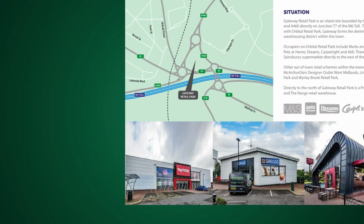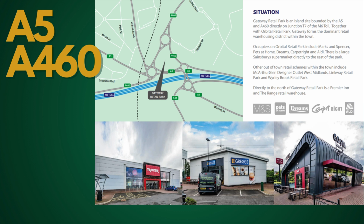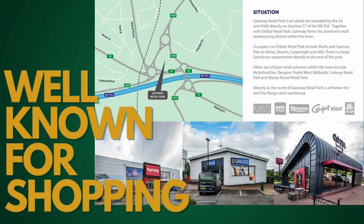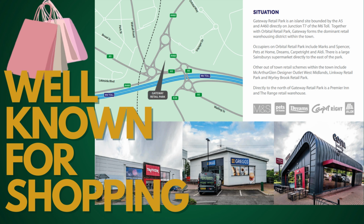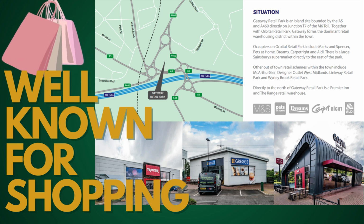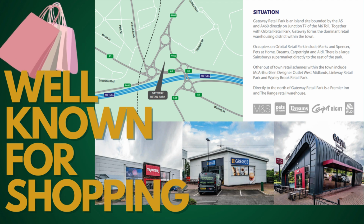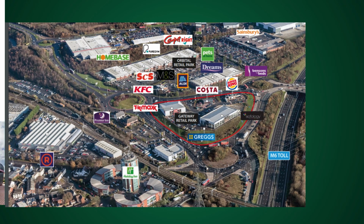The site itself is very prominent and sits along the A5 and A460 road. The majority of the site is visible from the road, and these junctions get a lot of through traffic. The locality is well known for out-of-town shopping with nearby stores, including Marks and Spencer's, The Range, and a large Sainsbury's. There has also been a prominent outlet village developed by McArthurGlen in the past few years, which will be drawing more inward travel to Cannock from surrounding areas.